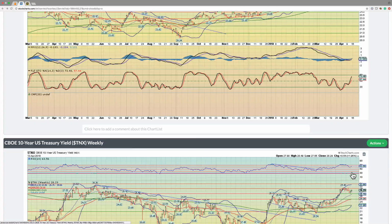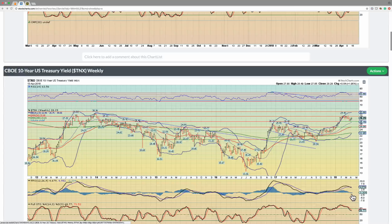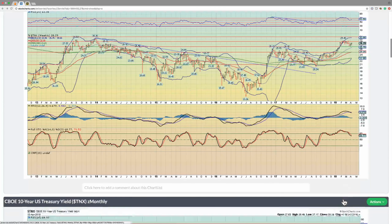On the weekly, we found support right at that 60 level, which coincided with the 2.6 level that I suggested would be credible support, right above that Bollinger Band. Looks like it wants to move higher to break through that 2.9 level, likely moving towards that 3 level very soon. Now the PPO is below zero, so that's something to be cognizant of, but at this point it doesn't look like it's going to make many bars below zero. Might actually curl higher shortly.